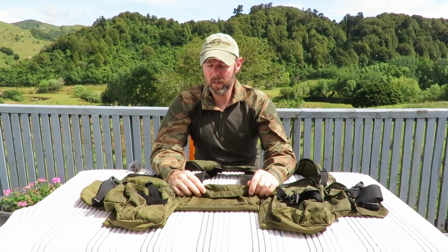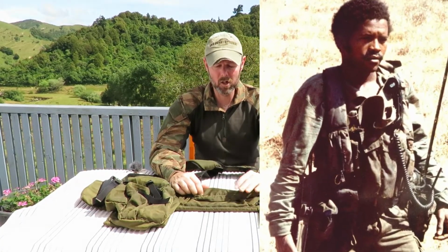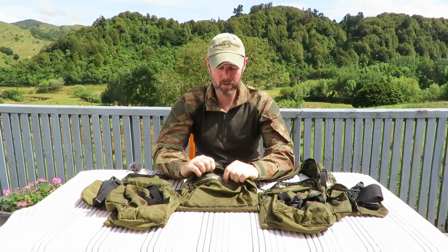I think the guys, if they needed to carry more mags, would have worn chest rigs in conjunction with these, and would have plussed up that way if they needed to carry more ammo. But this would have been like a basic fighting load really. Four mags, water, survival gear, and that was it. And Recce's were highly trained in survival techniques, so they probably could have made that work quite well. Overall weight is only one kilo, so it's quite lightweight, and this material here is just lightweight pack cloth.